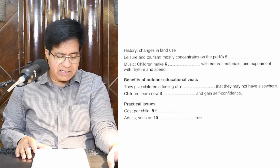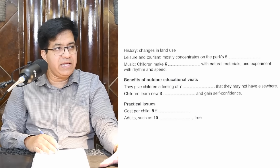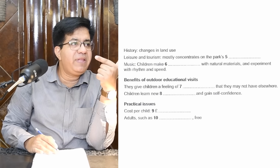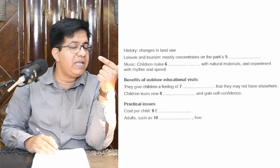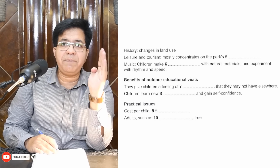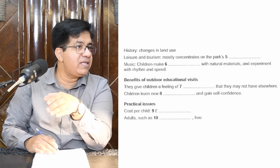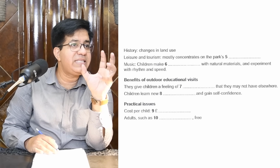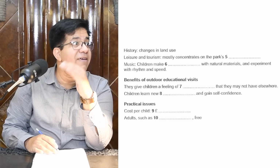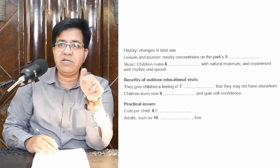Okay, practical issues. Now, what are the practical issues? Cost per child, and pound sign is already there. So you will not write currency, you will just write the amount. Now remember, if they have pounds and pennies, for example, if the price is 10 pounds and 50 pennies, they will simply say it will cost you 10 pounds 50. 10 pounds 50 means 10.50. If they say the price is $5.75, $5.75 means 5.75. So currency comes in the middle. If there is an amount after that, that is cents or pennies.